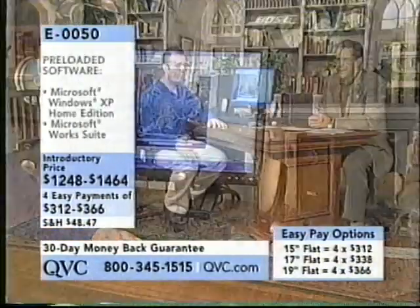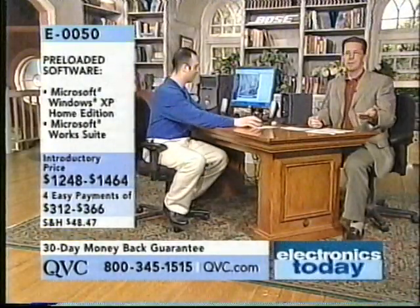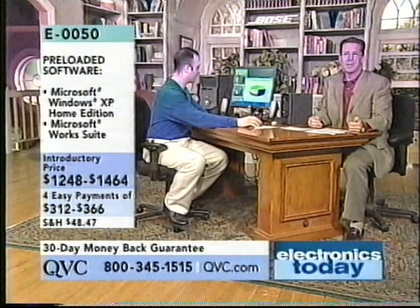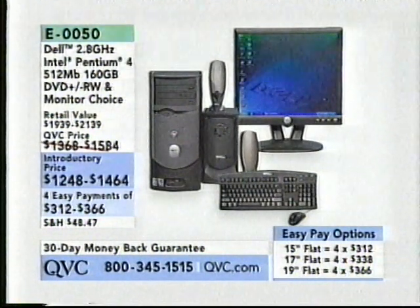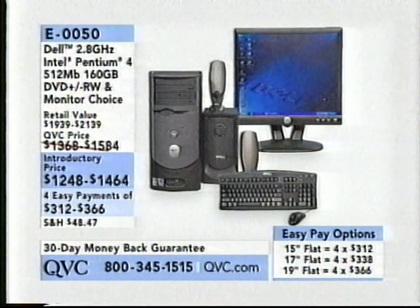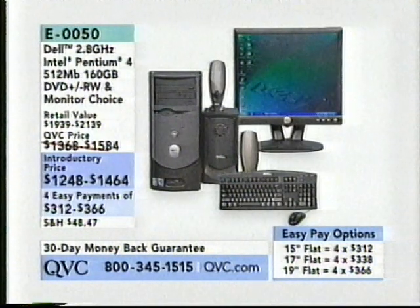All right, 15-inch flat panel again, 4 payments of $312, and that's $10.40 a day. If you want the 17-inch flat panel, 4 payments of $338, and that's $11.26 a day. And the 19-inch flat panel, only $1,464, 4 payments of $366, and that's only $12.20 a day.